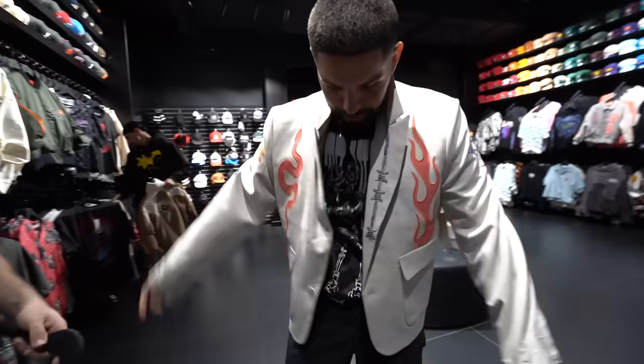Wait, you look like Shaggy from Fantastic. And the school is in the game. Hey, we got the matching pants for those too. Oh my. We got the matching pants too. Okay. It's not bad.